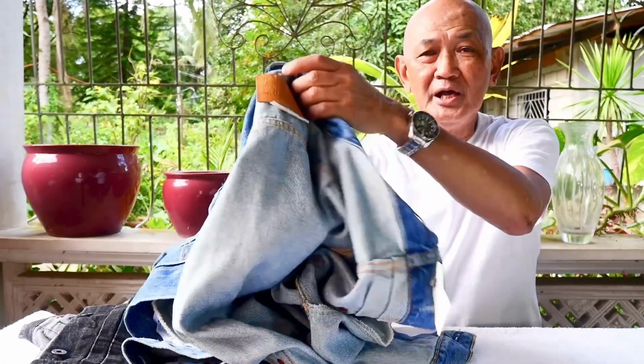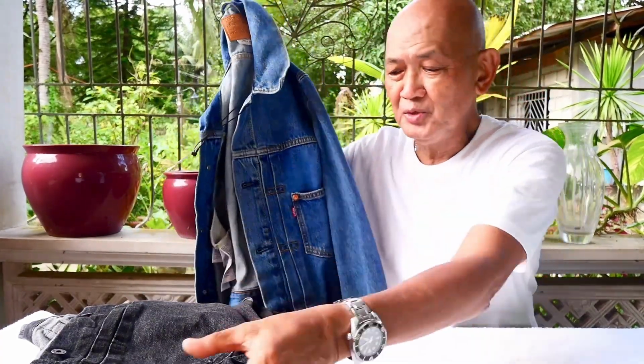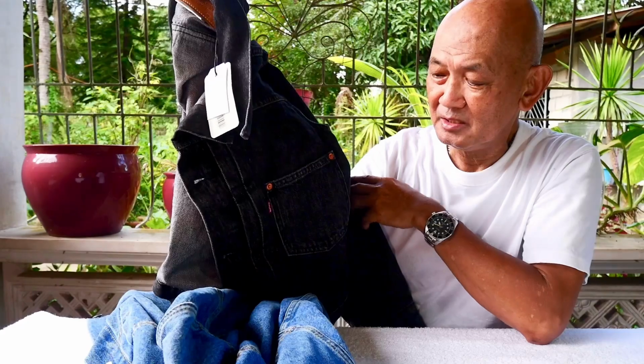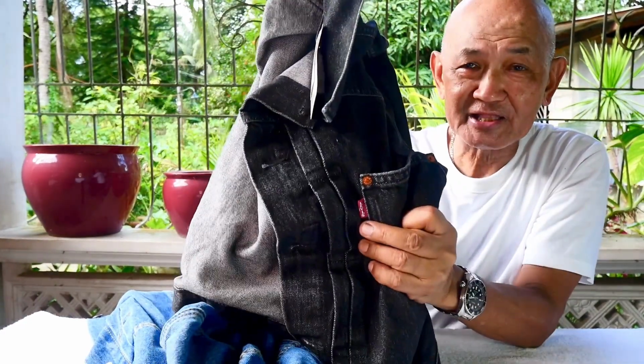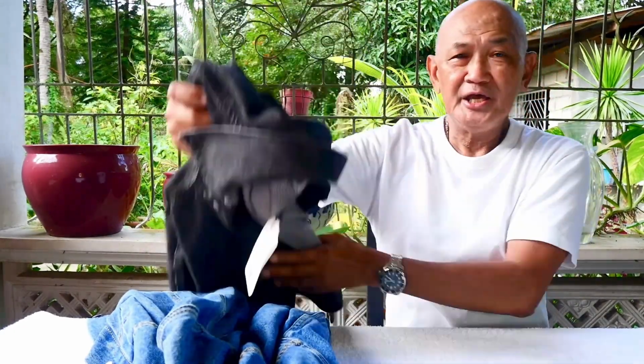So there are two colors. This is the Stonewashed Indigo, and this one is the Stonewashed Black. Of course, you have your red tab Levi's at the front. These jackets have a price of 4,299 pesos, but because I was able to get a 20% discount on these jackets, the net price is 3,439 pesos and 20 centavos.